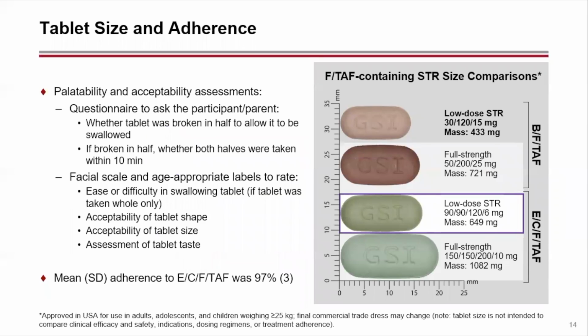Acceptability and palatability were also assessed by a questionnaire requesting information as to whether the tablet was broken in half to swallow, which was allowed by the study, and how easily it was swallowed, and how acceptable shape, size, and taste of the tablet were for participants. Mean adherence assessed by pill count was high at 97%.